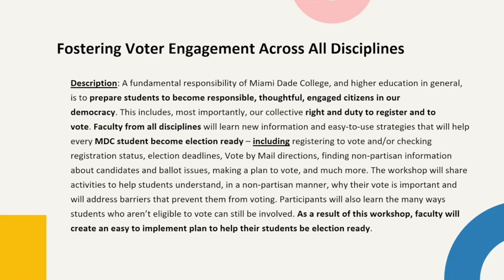And then we listed some of the things that we covered during the workshop, like how to register to vote, checking your registration status, election deadlines, vote by mail directions, finding nonpartisan information about candidates and ballot issues. That's huge, right? Because we all know registering to vote is only part of the process. And helping students become informed voters is more complicated, and making a plan to vote and more.